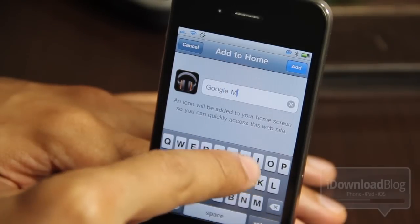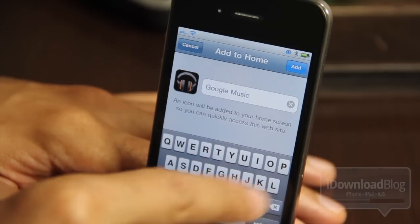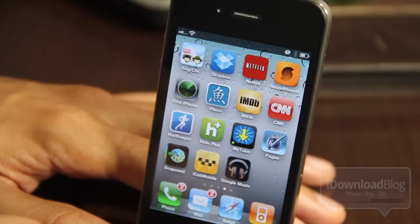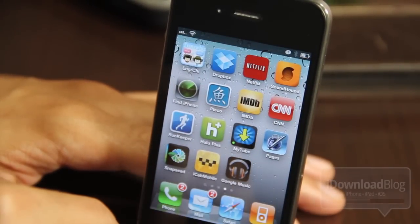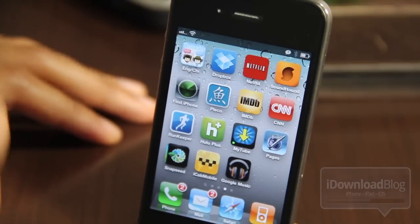And we'll just finish renaming that. So once you rename it to Google Music, you just tap add in the upper right hand corner, just like that, and you'll notice the Google Music logo for the app right there on your home screen. So that's how you do it. Pretty easy stuff, pretty straightforward.